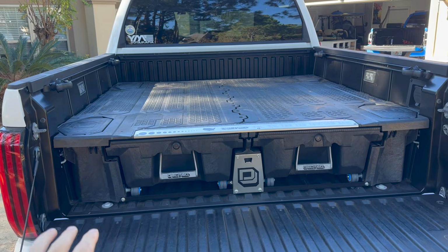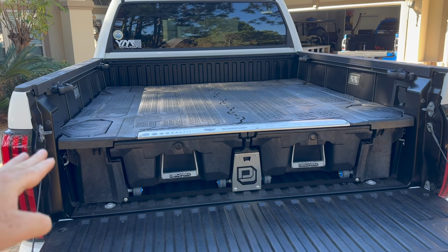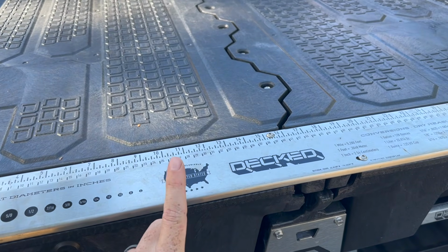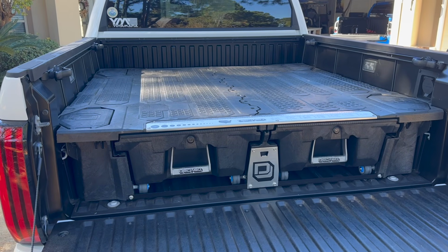Let's start off with some of the facts. So payload. If you're taking up the bed of your truck and you want to put stuff on top of this, how much can it handle? Well, it can handle 2,000 pounds, which is more than the Tundra can handle, so you're okay there. Another big thing too, this stuff is made in the USA and it's also made of recyclable materials.